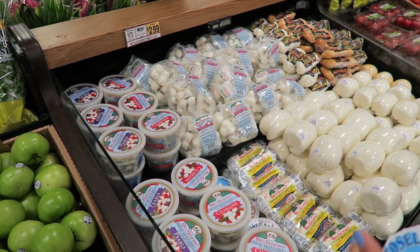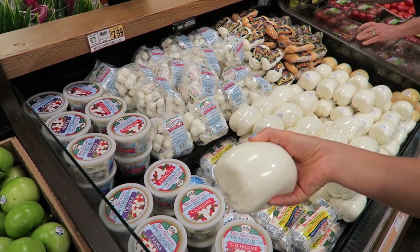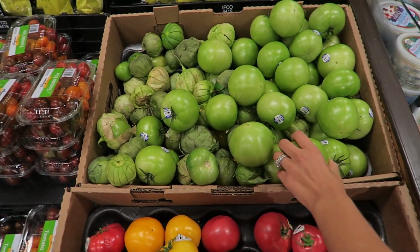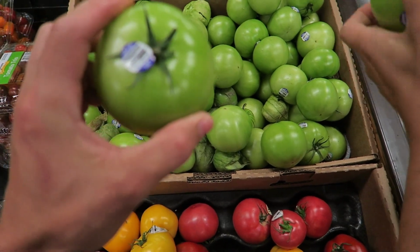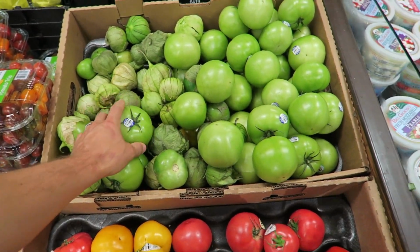Let's do this. We got Papa Giorgio coming over. All right, I like this one. This is a fresh one. It's not buffalo, but it's good. Let's roll. What are these? Oh, tomatillos? No. Oh, these are turned. It's odd, right? Or is that a green tomato? I think it's a green tomato, but these are turned tomatoes. Yeah, that's weird that they're in the same bin.